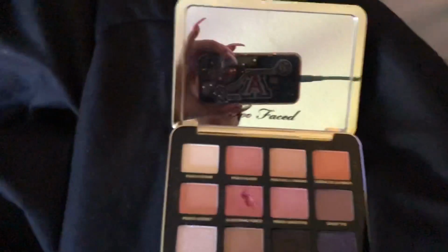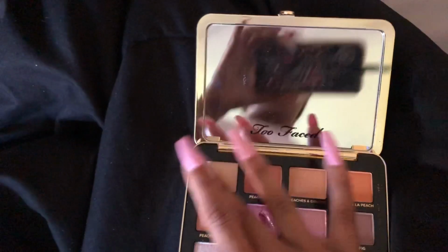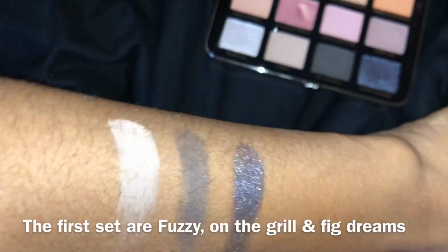So here's the palette. I really like the colors, and it really does smell amazing. I like the case since it's really nice. It's nice packaging, and don't mind my nails. This was before I got my actual nails done. Okay, so then I'm gonna open it and show you guys the colors, and in the next clip you're gonna see me swatch it out for you guys. So yeah.